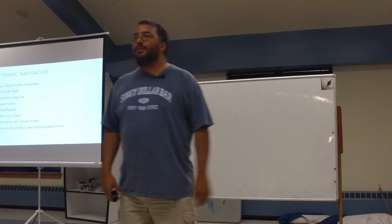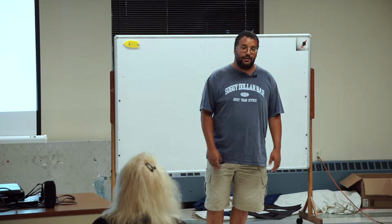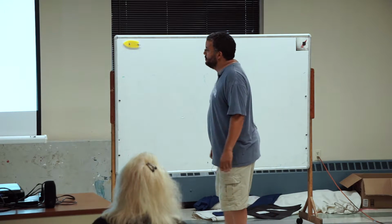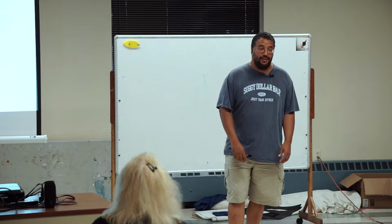All navigation these days is electronic. I mean, you can use the paper charts. It's good to understand the paper charts, but you need to know how to use a chart plotter, and I highly recommend having a cell phone app that you know how to use. You take your own cell phone app down there, you know how to use it. It's not going to be a surprise. You're not going to sit there and figure out how to make it work. The chart plotter is not necessarily that hard to figure out, but you may not know all the ins and outs of the particular chart plotter like the way you know your phone. If you have an app, make sure it's up to date. Make sure it has all the charts. Make sure it's going to work when your phone's in airplane mode.